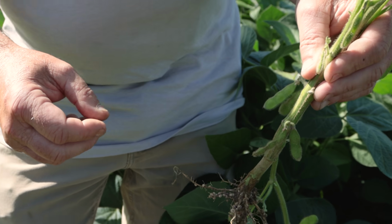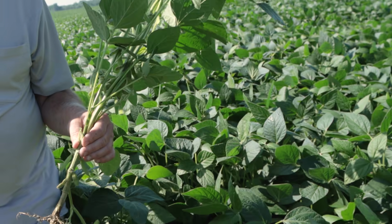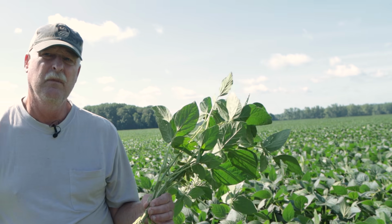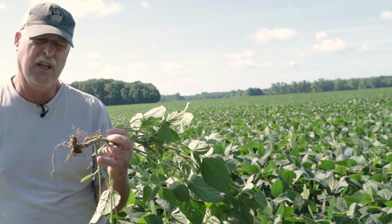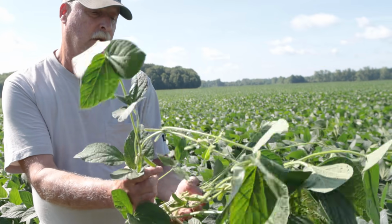Neat. Do they fix more nitrogen than they'll use in a season? Most of the time, yeah. You will get a little bit of benefit for the following crop, but not a lot. But they all have characteristics when they breed them.